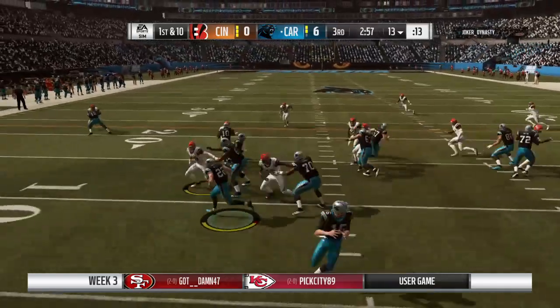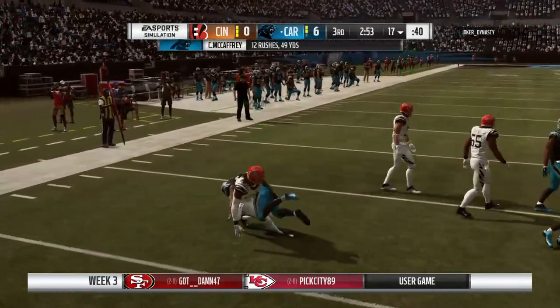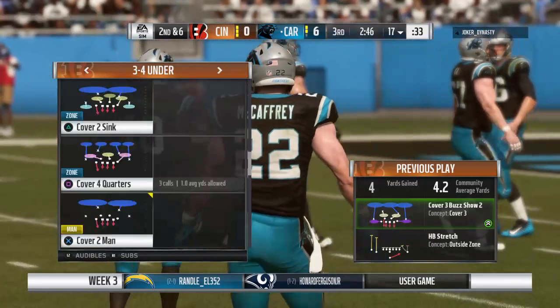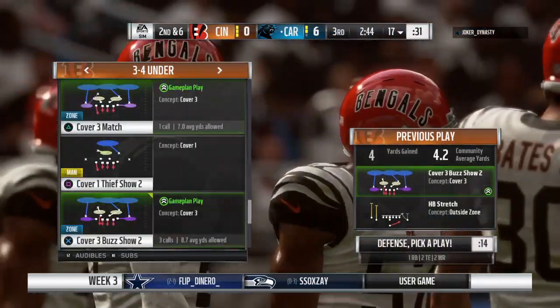They'll try to get the running game going with McCaffrey. Call it a gain of 4 on first, and that'll make it second down. Tough running there. That's a hard-earned 4 yards. Yeah, those are the unsung kind of runs. They don't fill up the stat sheet, but they do set you up in good position on second down.